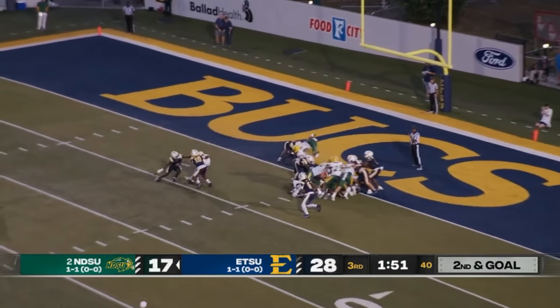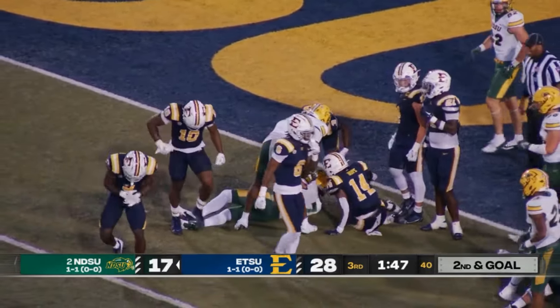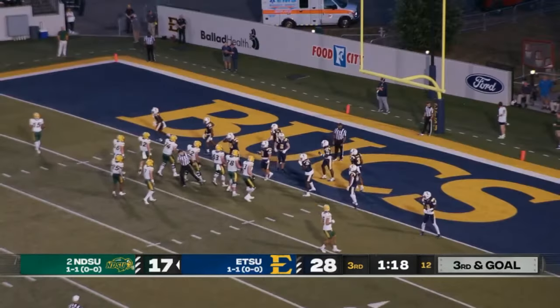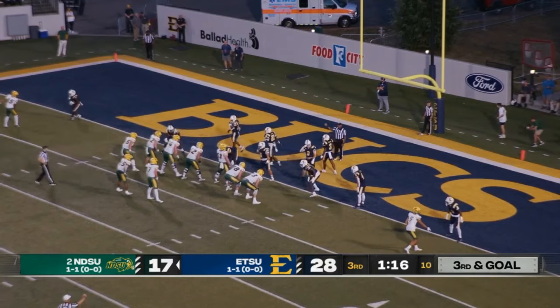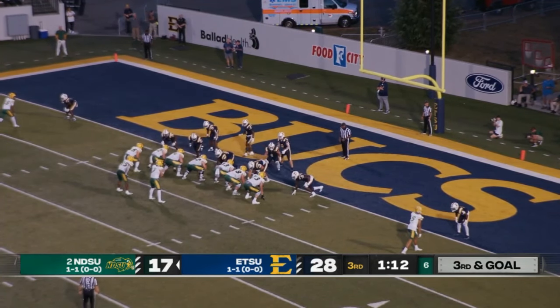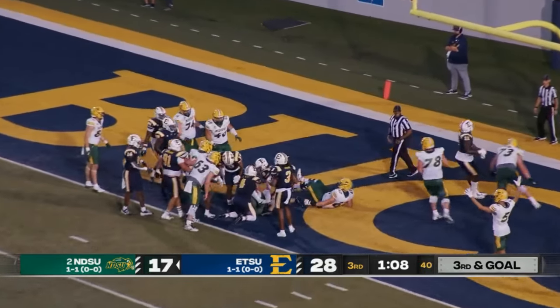Miller, no huddle. Wants to keep it himself this time. He's wrapped up behind the line, fights his way back to the 1-yard line. It's 3rd and goal. 3rd down and goal from the 2. Tough to spread them out down here. Bison won't try. It's Miller on the keeper, and he's in.